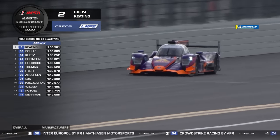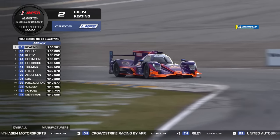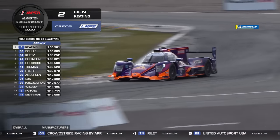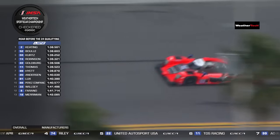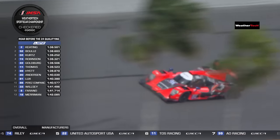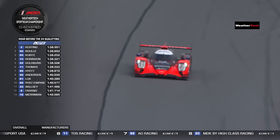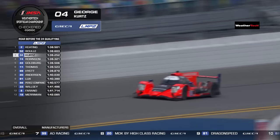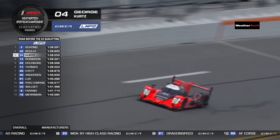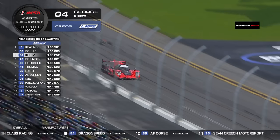So Ben Keating, the number two car, through the Le Mans chicane now. This is where he had his moment a couple of, three laps ago. That's nice and smooth, but is it quick? No. So that 49 in the middle sector compared to a 46, which is far. So Ben's decided that he has done what he needs to do, I think. Stephen Thomas takes the checkered flag. Dennis Anderson pitted, by the way, didn't finish that lap in the MDK by High Class Racing number 20.